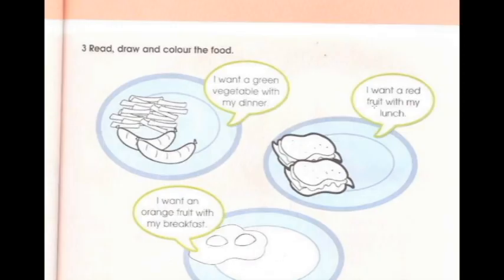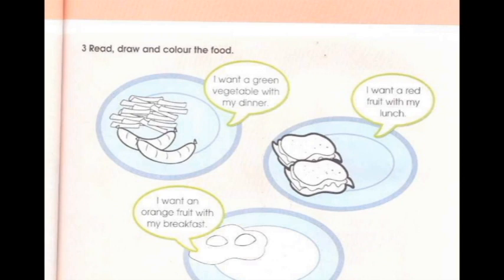Я хочу красный фрукт на обед. I want a red fruit with my lunch. Raspberry, strawberry. Я хочу оранжевый фрукт на завтрак. I want an orange fruit with my breakfast. The answer: orange, apricot.